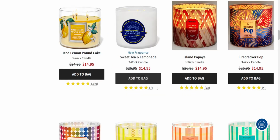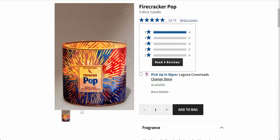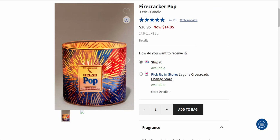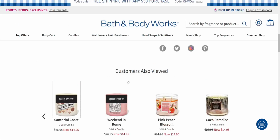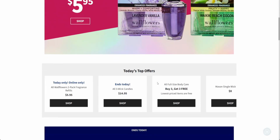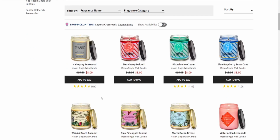But yeah, so they have all of these at $14.95. There's the Firecracker Pop. And yeah, there's only one image of that. Okay, so $14.95 for that. And then again, all of these new summer choices. Then there's also going to be the mason jar styles. Single wicks are going to be $8, and they're all listed here online.